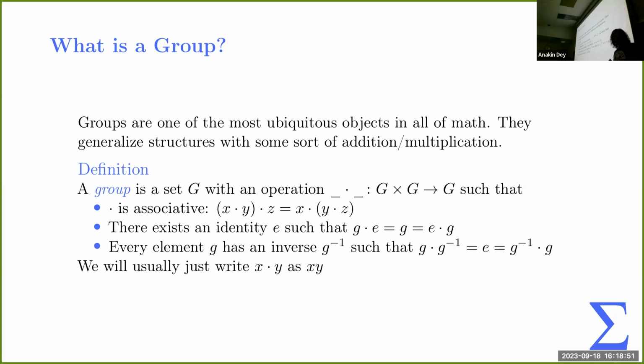And then every element has an inverse. In the integers, for every whole number, I can find another whole number, its negative, such that if I add them together, I get back the identity. This appears all over mathematics. The integers form this, and rational numbers or real numbers with addition or multiplication give groups. If you've taken linear algebra, invertible matrices form a group, and there are a bunch of other examples. Group theory is the study of these structures.